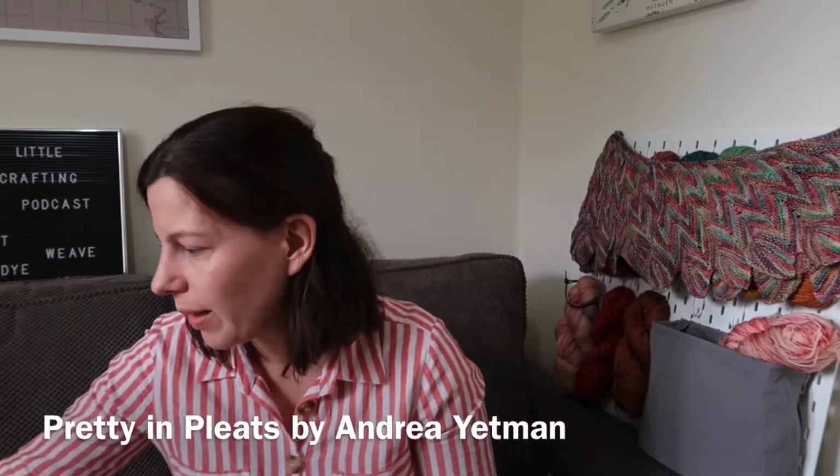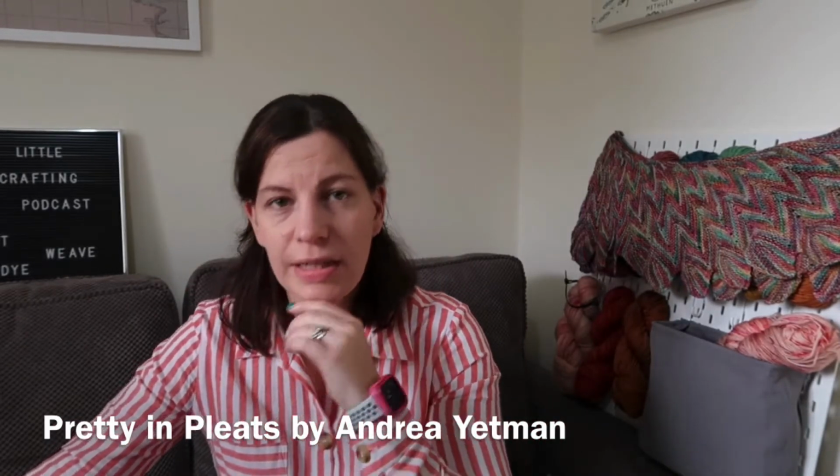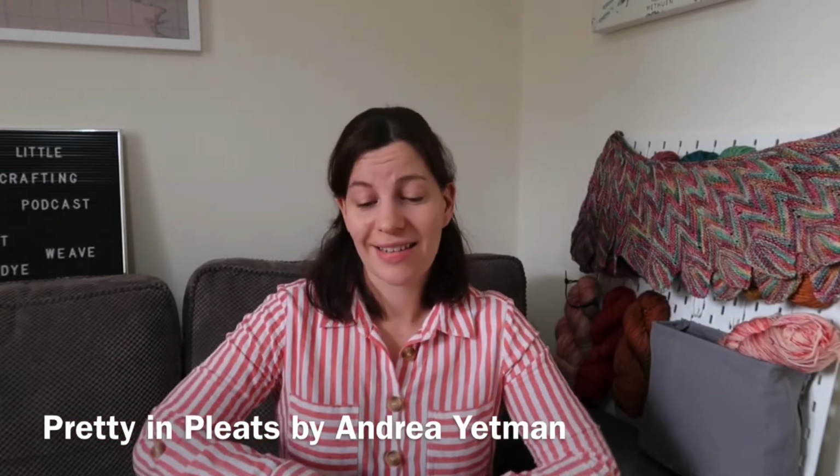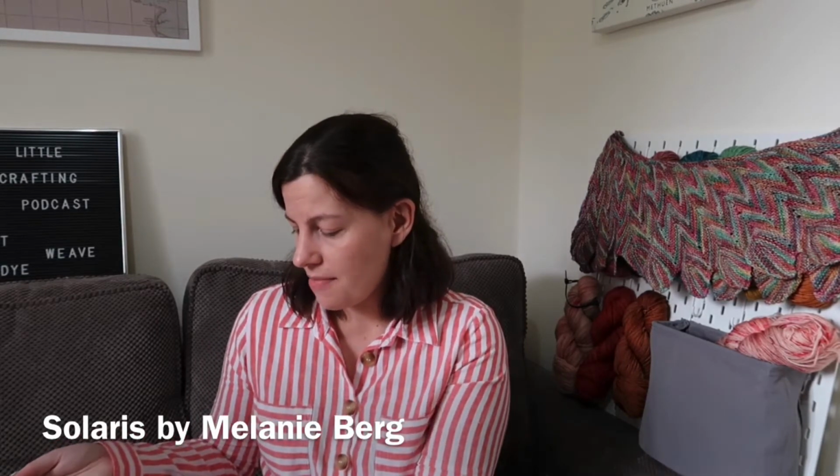Next, small bag, and I'm just going to go back to my projects on Ravelry because I should have a record of what this is because I can't remember what it is. Oh yeah, there we go. So this is a pattern called Solaris, which is a shawl. It is by Melanie Berg, and I made a bit of headway on it this year, but I've put it down again.